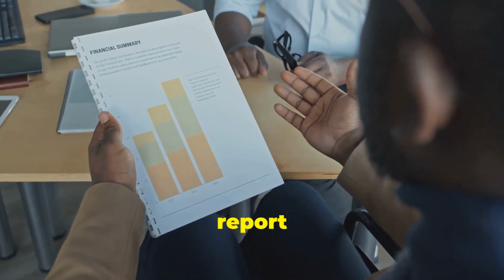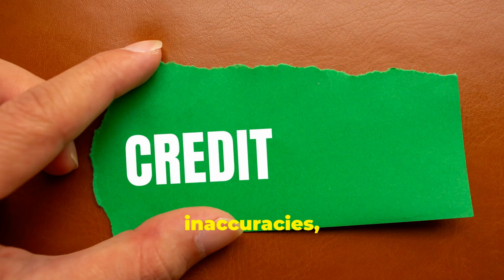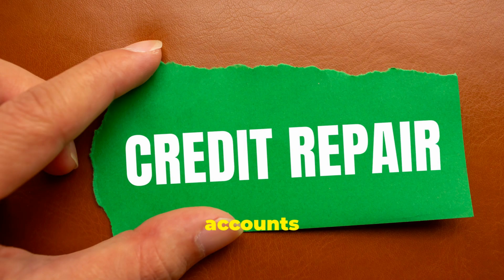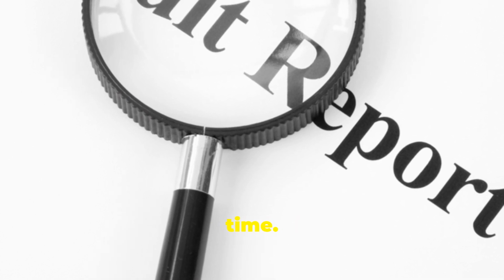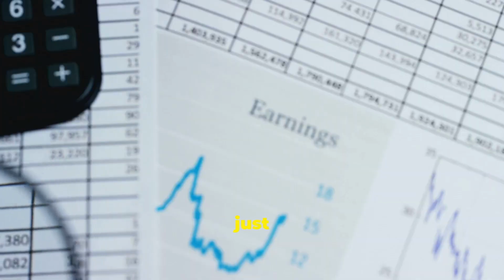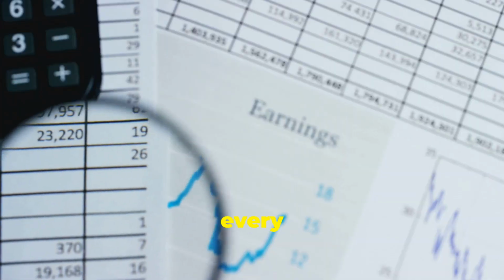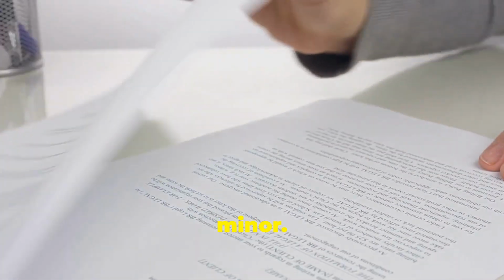Once you have your credit report in hand, take the time to review it carefully. Look for any inaccuracies, such as incorrect addresses, accounts you don't recognize, or late payments that you know you made on time. Remember, even small errors can drag down your score. Don't just skim through it. Really scrutinize every detail. You're looking for anything that doesn't look right, even if it seems minor.